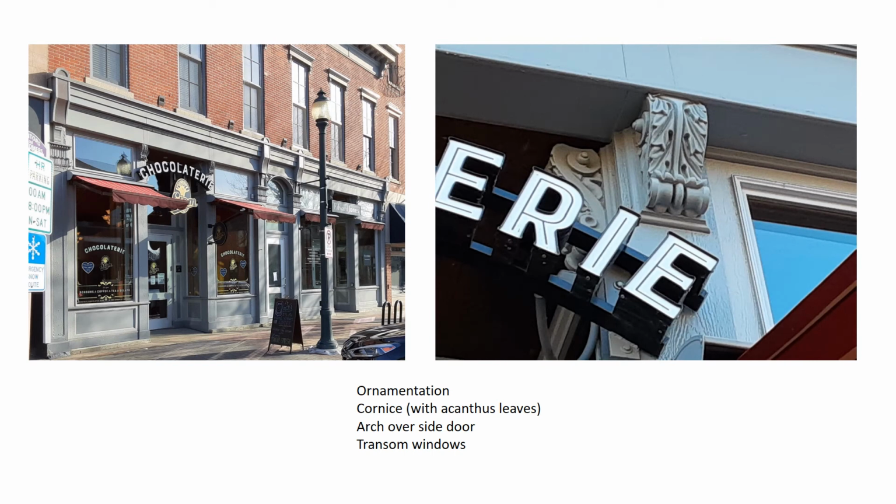Take note of the ornamentation on the front of this building. There are cornices that you can see in the close-up picture that are covered with acanthus leaves. There is an arch over the side door, and there are transom windows above the windows and the arched door and the main door of the building.